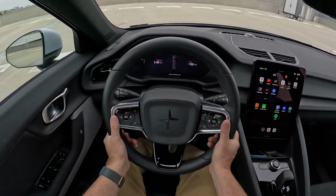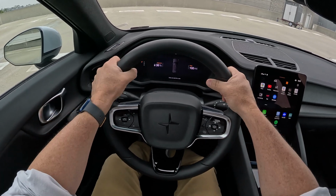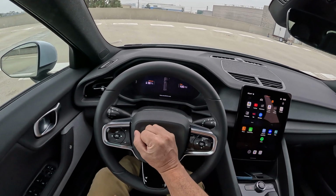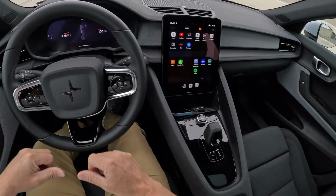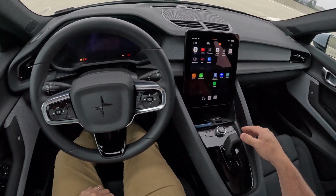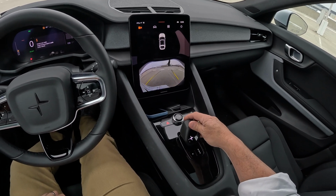Chunky steering wheel. It's a little hard. It's not as soft as I like them. You have some audio controls over here. All your cruise control stuff over here. Let's do a horn. Decent horn. Piano black. Don't like that. Too much piano black around here. But as part of the overall driving experience, you get to put it into gear and put it that way. Reverses up.